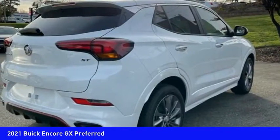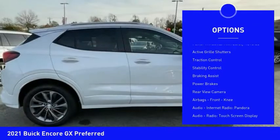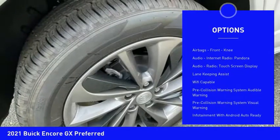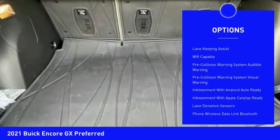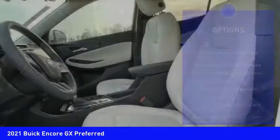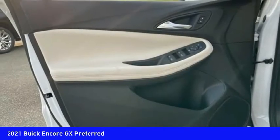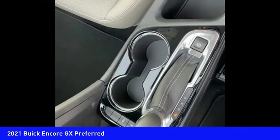Here are some of this vehicle's great options: power windows with safety reverse, active grille shutters, traction control, stability control, braking assist, power brakes, rear view camera, airbags, front knee, audio, internet radio, Pandora, audio radio, touchscreen display.